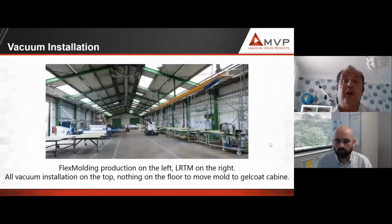And then, of course, all the vacuum installation. As you can see, everything is coming from the top because there is nothing on the floor, no pipe on the floor. So the molds are free to move to the gel coat cabin without problem.